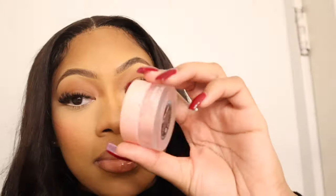Alright, so I need to be leaving out. I'm about to stop at the store and get me a little drink or something so I can, you know, be loose. The makeup is eating. Yes, the Patrick. That pink powder, y'all, it's called Ultra Pink. Y'all need to get it, especially if y'all like that light under eye look.